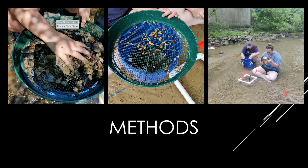Once we got through with the green sieve and examined it for adult clams, we would move on to smaller sieves. You can see the gold one pictured there that is 2 millimeters. We would scoop the sediment out of the bucket that we caught it in after the green sieve, place it into the gold sieve, and look for clams in that one. If we found some in there, they were incredibly tiny.